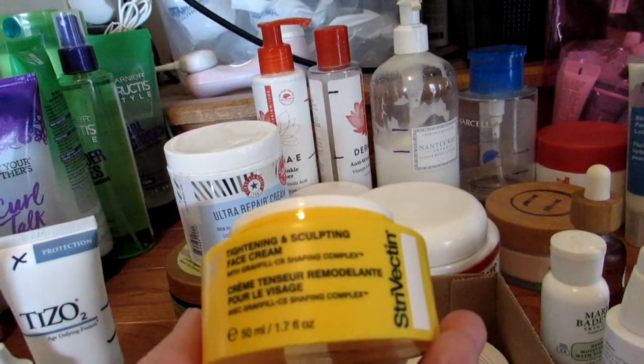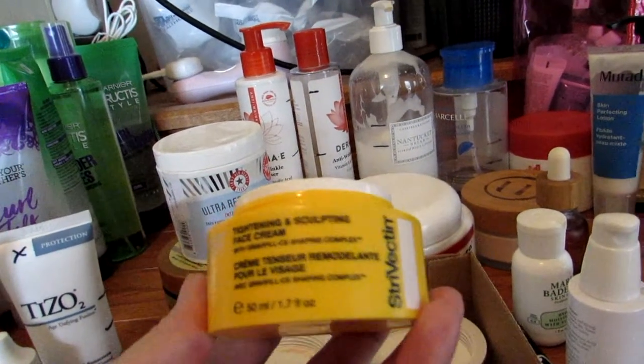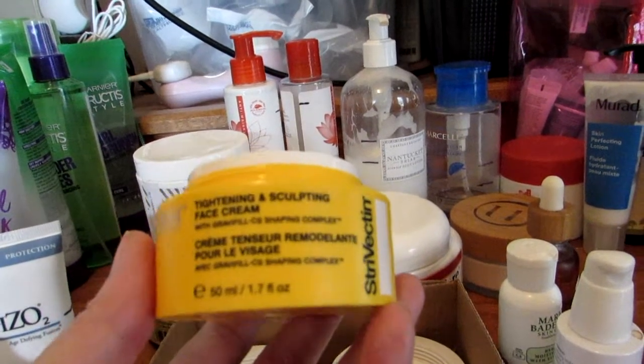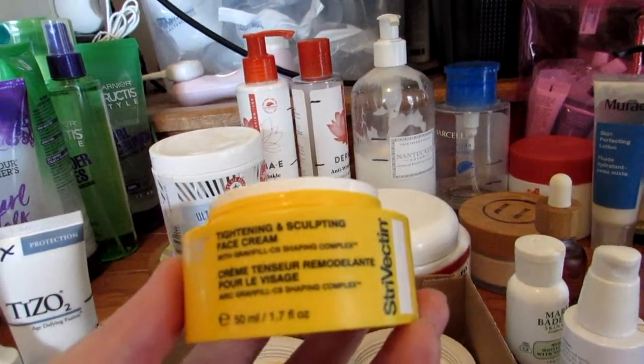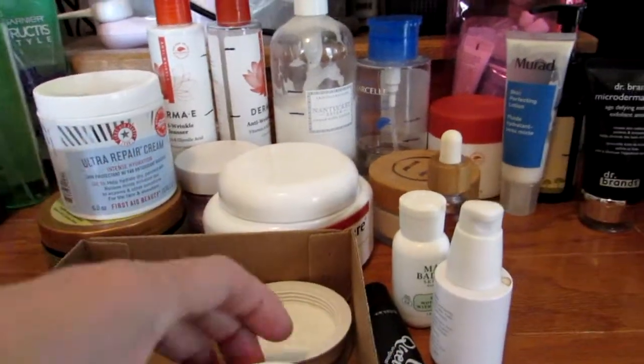And not only that, but it has like a whipped texture without being so full of air that you feel like you're getting cheated out of some of your moisturizer. I just really love this and will really miss it. So yeah, that kind of breaks my heart, that one. This one, not so much.